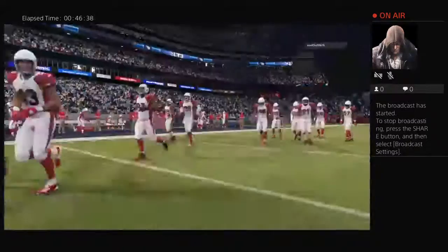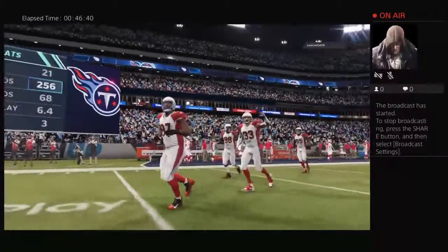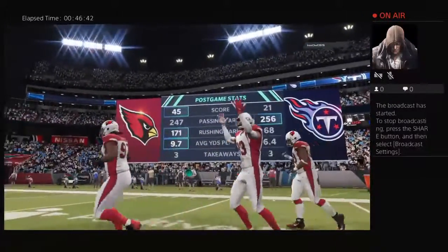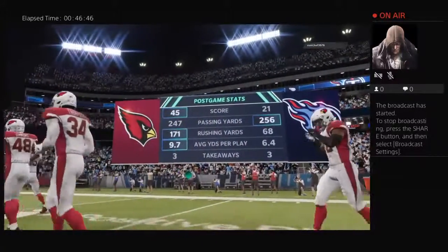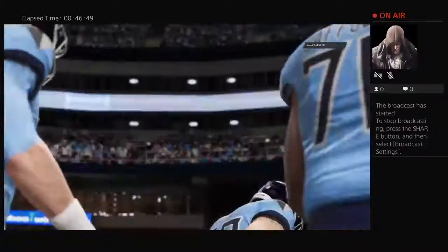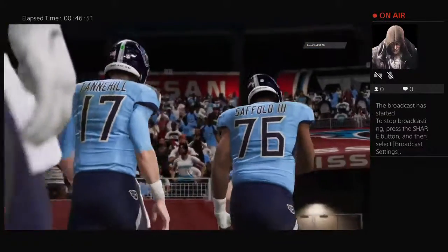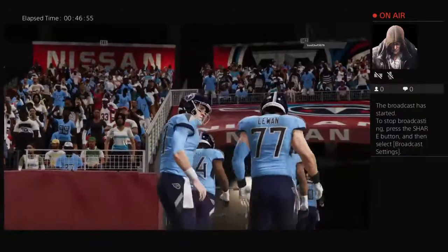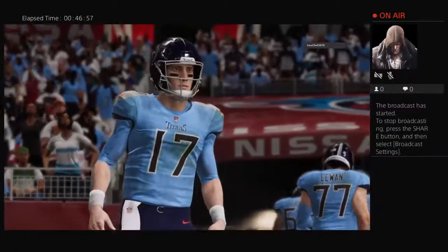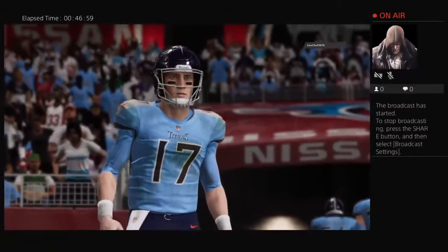So for Arizona, it's an important win for their playoff hopes as they move to 8-4. And they'll get a few extra days to savor this one before they take on the New Orleans Saints. Meanwhile, for Tennessee, it's a loss that could wind up costing them a first-round bye as they dip to 9-3. And they'll look to get back on track next week as they travel to Denver to take on the Broncos.